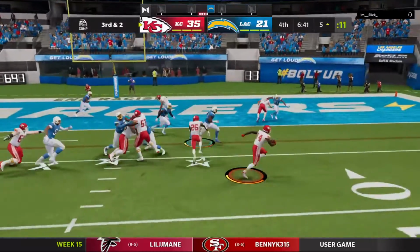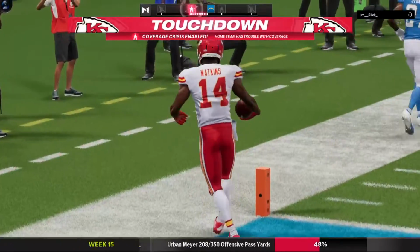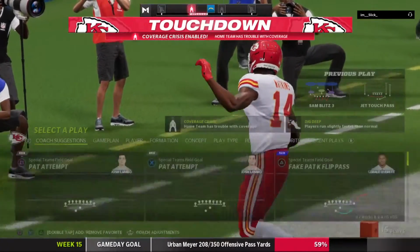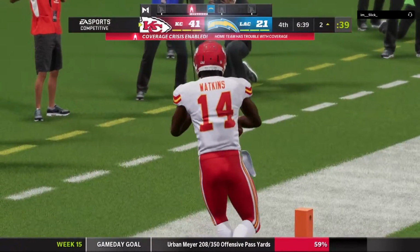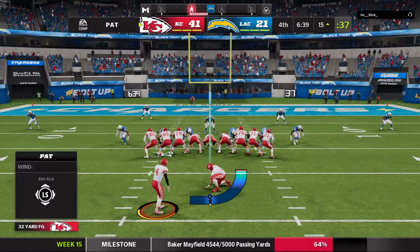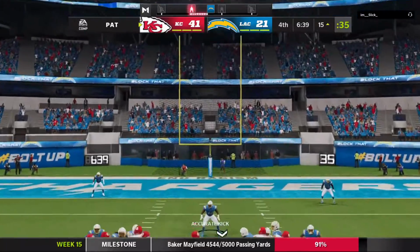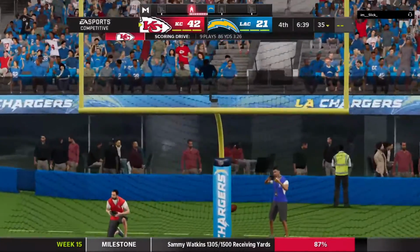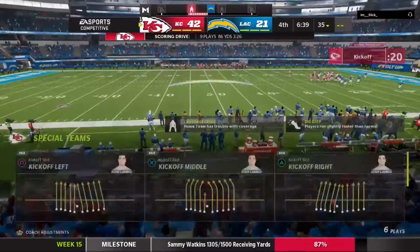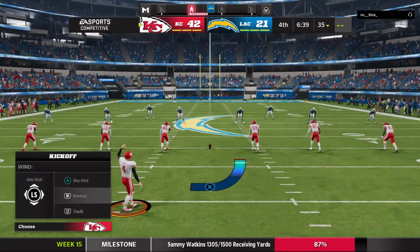Mayfield knocks this forward. It's a jet sweep. And he will score. Touchdown, Kansas City. Sammy Watkins with his 13th touchdown of the year and 2nd of the game. And the Chiefs are looking to make it 2 straight as they add on to this 4th quarter lead. Extra point tacked on by Lambeau. And the lead now to 3 touchdowns at 21.